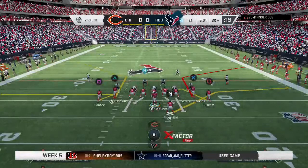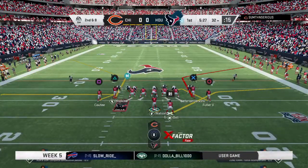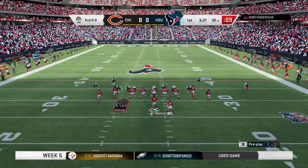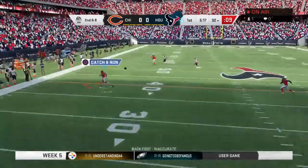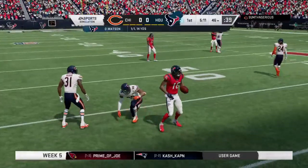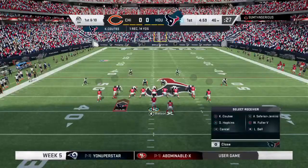The last run got a couple. Here's 2nd and 8. Watson. Open man is QT, complete. And able to get this one across the 45 before he's brought down. Give him 14 on that one and a 1st down.